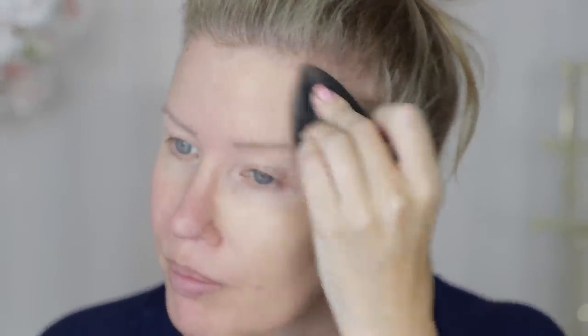I have not used this primer in a while simply because I've been testing out some others and I've been really loving those. I especially love the new ones from Caliray and Hourglass, but I was actually looking forward to seeing how this one performed under the foundation winner, which is the NARS Light Reflecting Foundation. I don't reach for this foundation that often simply because it's not the best for my oily skin. It is a bit more on the radiant side. Well, it's called Radiant Foundation, so I guess you should expect it to be.